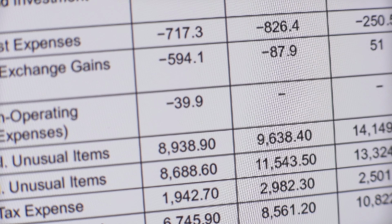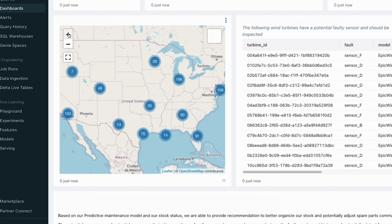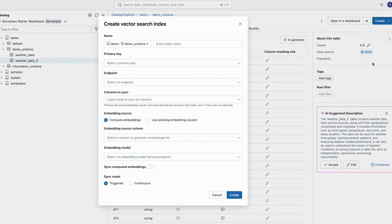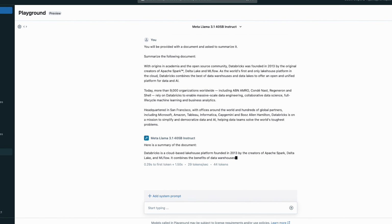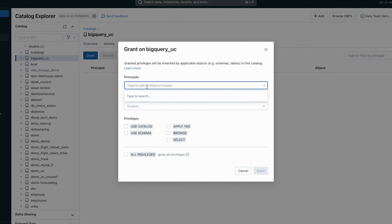What we really liked about the Data Intelligence Platform were its data management capabilities with Unity Catalog. The fact that vector search was embedded inside of Databricks allowed us a way to manage all of our data assets and our ML models while also providing that additional layer of governance.